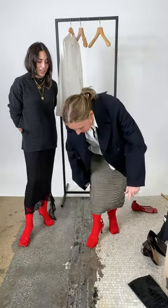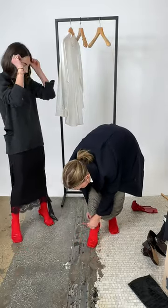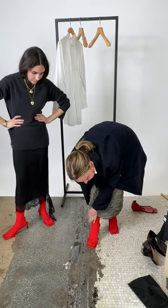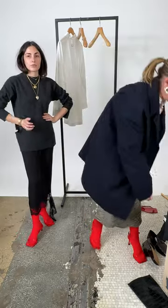We're in a new place in the office here doing this. But these red shoes are kind of perfect. I mean, they're really good.